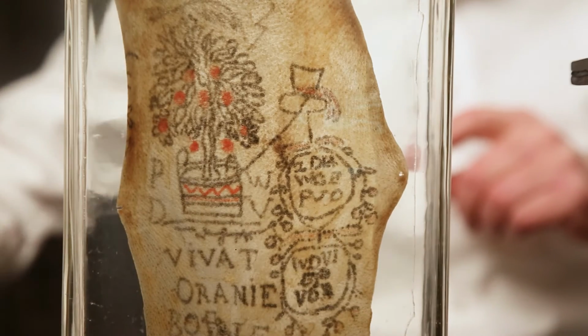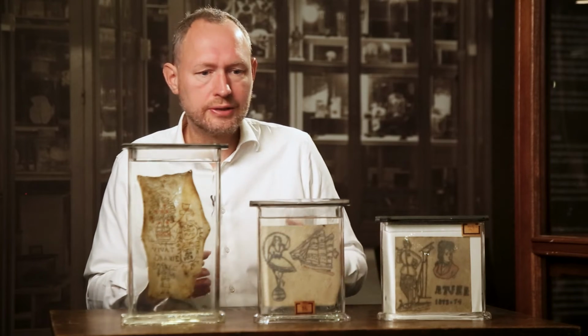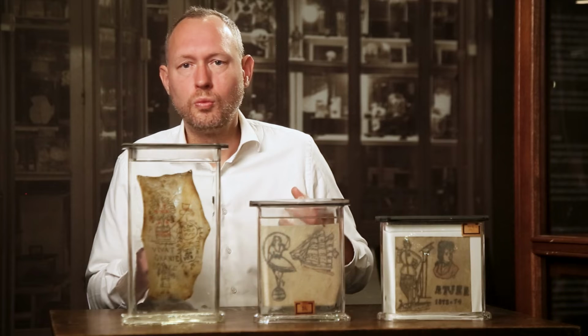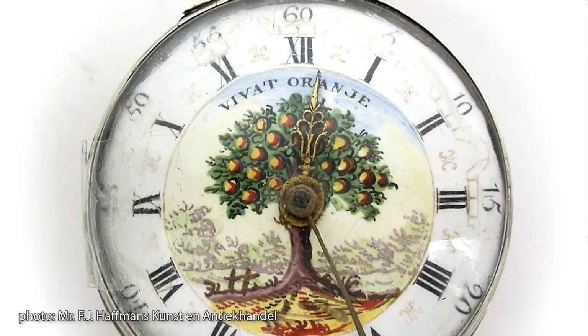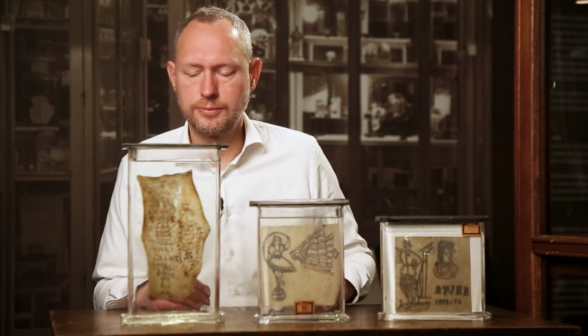That orange tree, that symbol of the Orangists, was not only seen as a tattoo, but also often appeared in, for instance, plates of watches or on clocks. And it was really an indication that the owner of those watches or clocks was an Orangist. Likely the higher classes would have a watch with an orange tree on it, and more the lower classes would have a tattoo stating they were Orangists.